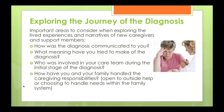Find out who's involved initially in that care team that's helping them. Do they have any help? Have they gotten any guidance? Have they reached out to the Alzheimer's Association? Those types of things. And how are they handling these new caregiving responsibilities? Oftentimes you'll find that one person, whether it be the spouse or one child, is taking on the bulk of the responsibility. So try to find that information out.